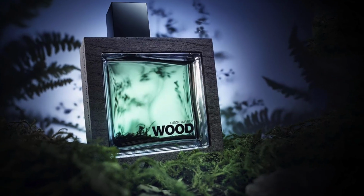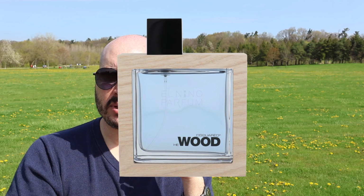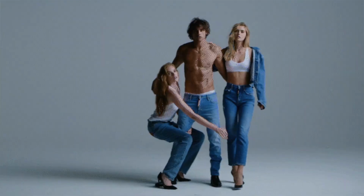And in some ways, this fragrance does have that typical D-Squared DNA. It reminds me of some of the older fragrances, such as D-Squared He Wood, Rocky Mountain Wood, Ocean Wet Wood, I believe it is. It just has that airiness and that woodiness about it. If you love woody fragrances, this is something that I really think you should look into, because as well, it's quite affordable. Their fashion is overpriced, just insane.